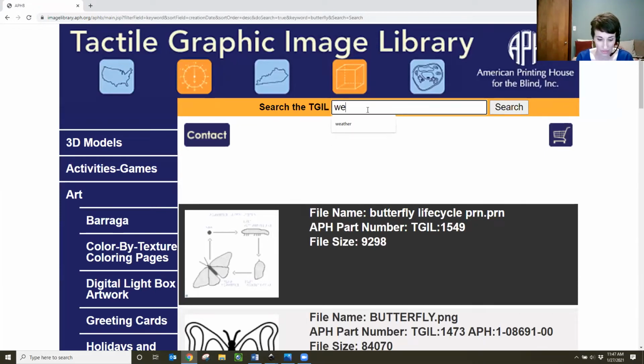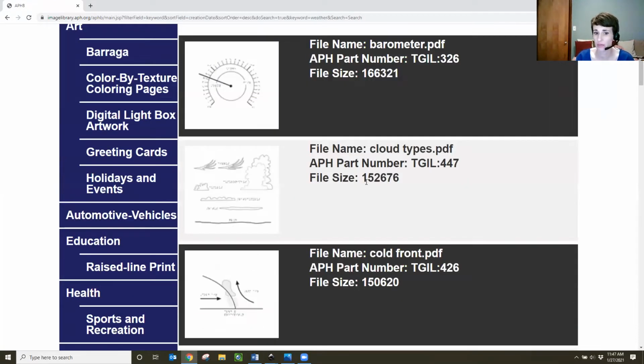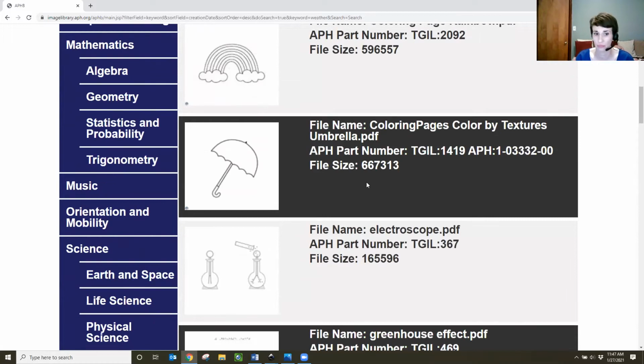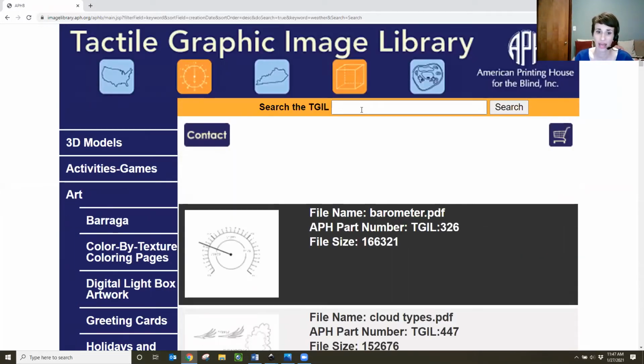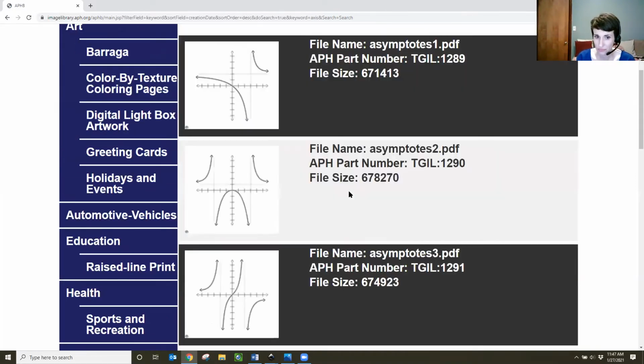I'll type in weather. And here you are going to see cloud shapes, weather fronts, even umbrellas. All words that have been tagged with the keyword, as I've typed in axis here, will appear. And here is where you're going to find grid lines with your axis.